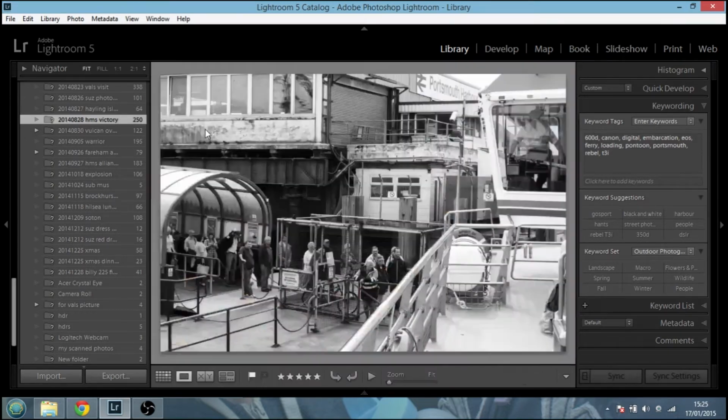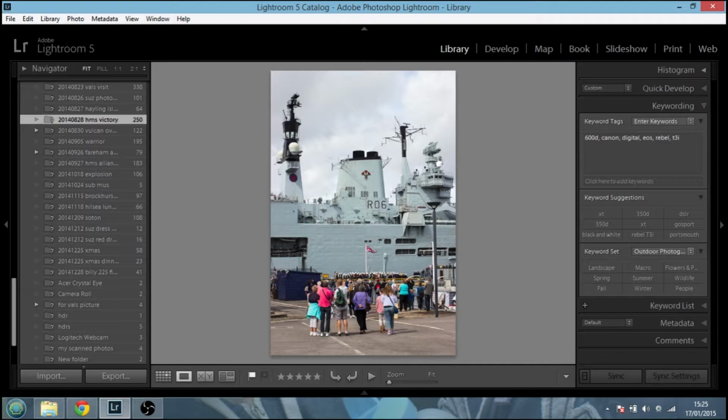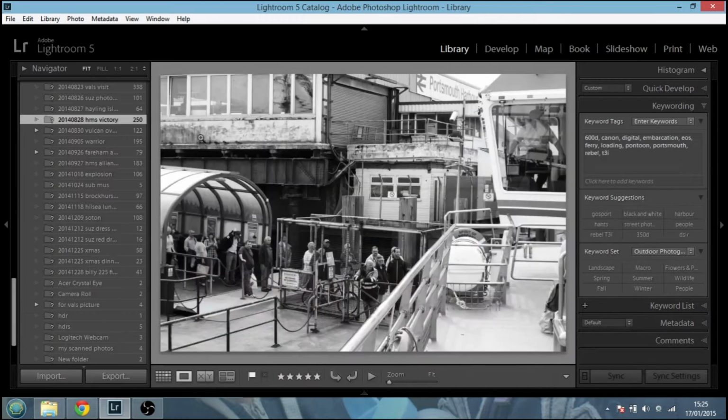And then I'll go through, and these are ones that I already have edited, but if there are any that I don't particularly like, I'll hit U to unpick them. Like that one, let's unpick that one and go through, and it thins the selection down. Now if I'm not quite sure about a photo, I'll still keep it as a picked photo, and then I'll go in and start editing the photos.